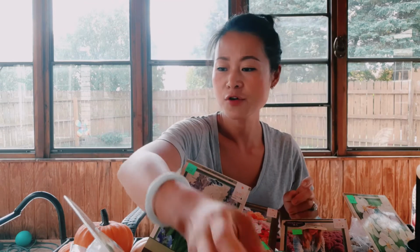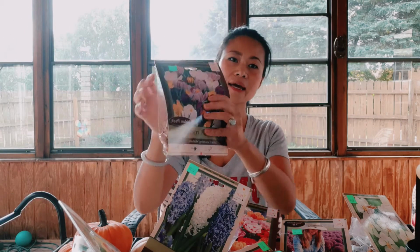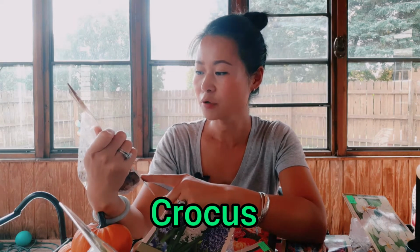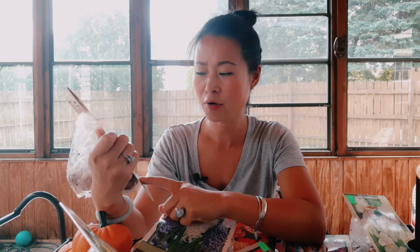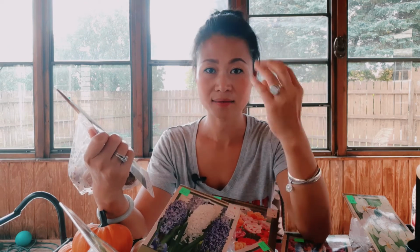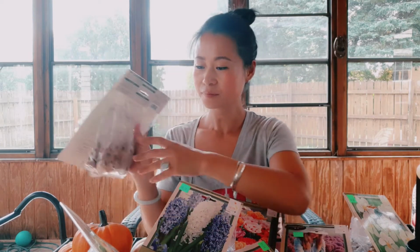And then you have your crocus. Your crocus most typically will look like this. Those are one of the earliest blooming bulbs in the springtime, just like hyacinths, and they bloom anytime from as early as March, April, and they are the first ones poking out of the ground. So your crocus typically looks like this.